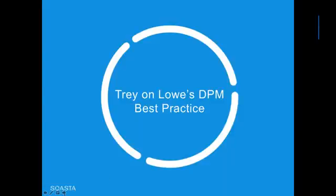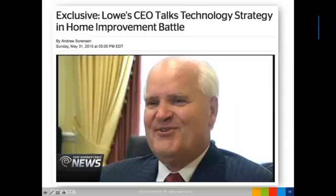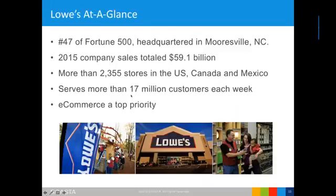Just to give you a little more about Lowe's, there we go. So Lowe's is a Fortune 500 company. We're currently ranked number 47, headquartered in Mooresville, North Carolina, which is just outside of Charlotte, North Carolina. 2015 company sales totaled just short of $60 billion, at 59.1.